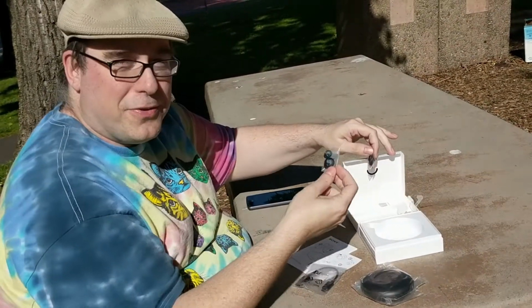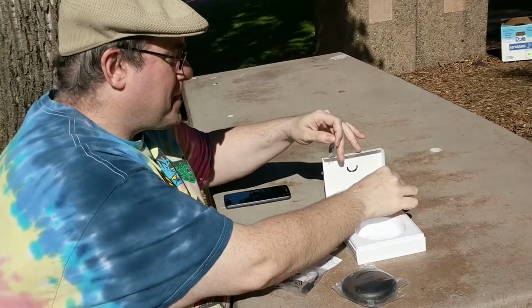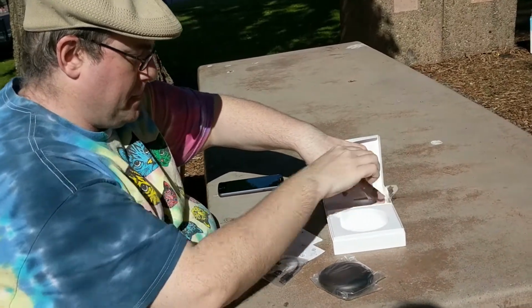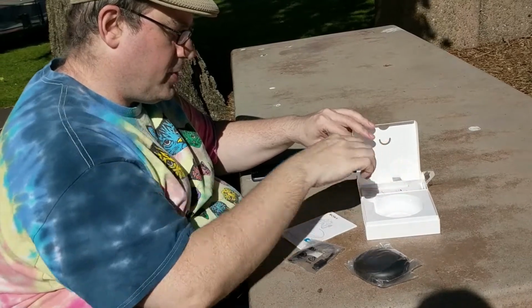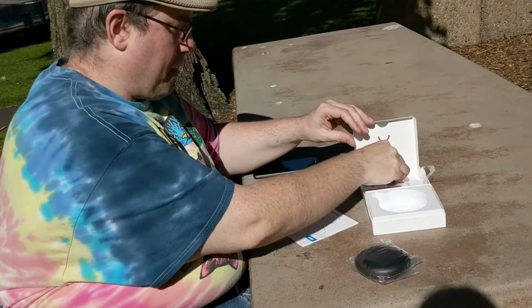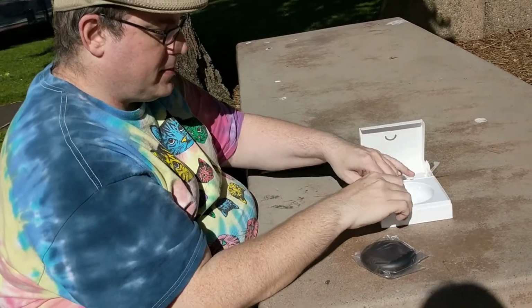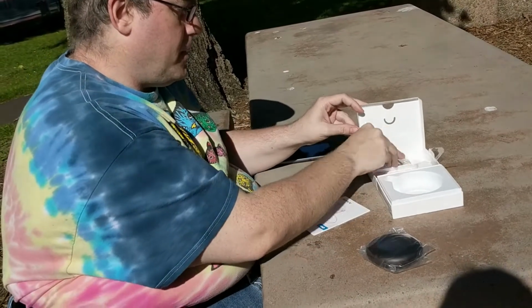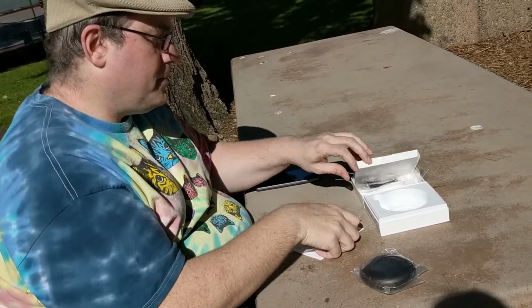Oh, no, they're left and right. Those are the small and large versions of the left and right. So put those back in the box. And underneath this tray is nothing. In fact, I can't even really get the tray out of the box. The important pieces are all in this box now.